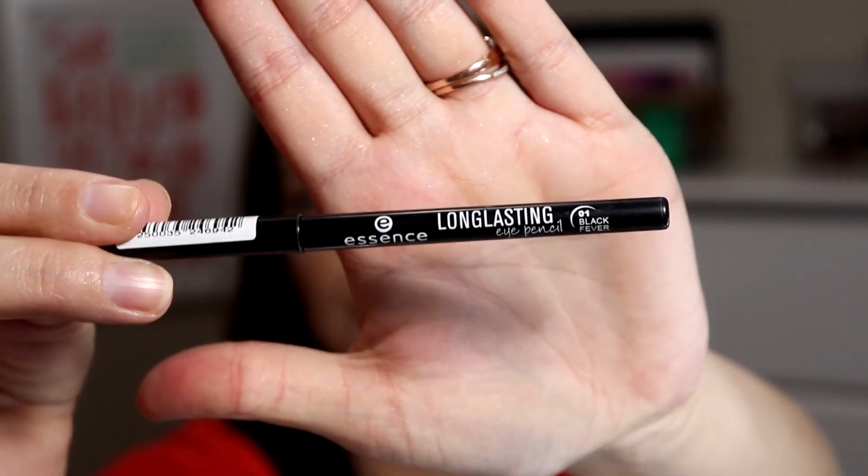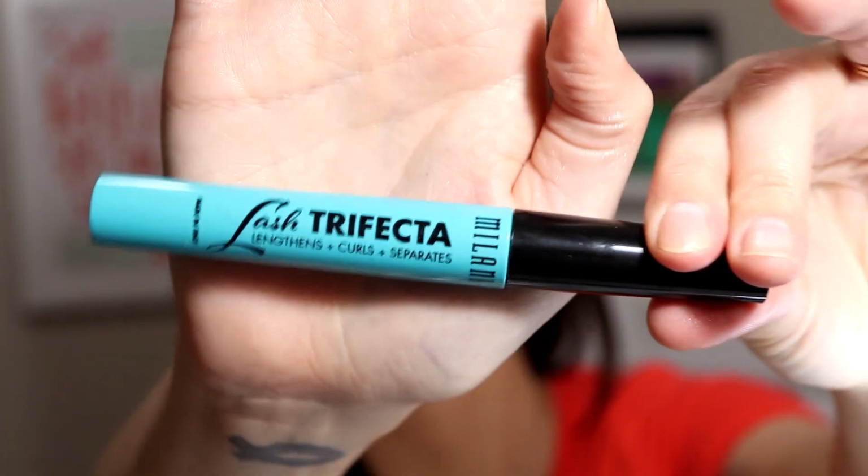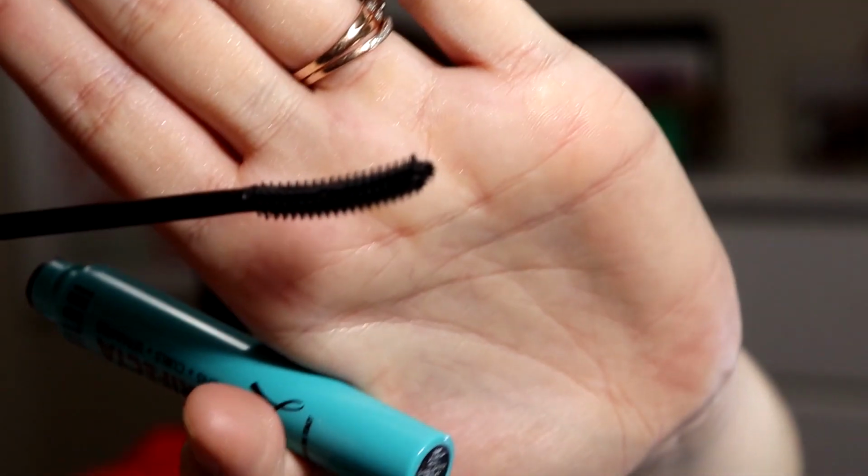All right, I am back, and I did not have a Milani eyeliner for my lower waterline, so I just went in with my Essence Long Lasting Eye Pencil. For mascara, I'm going in with this Lash Trifecta. It lengthens, curls, and separates from Milani. I'm very excited. This is what the wand looks like.